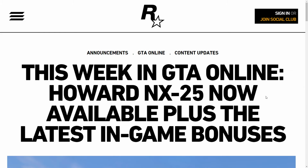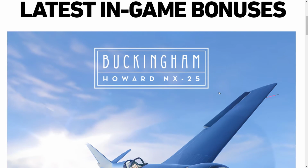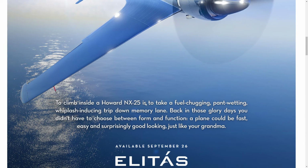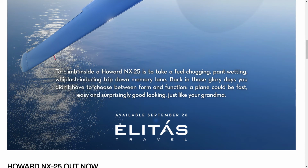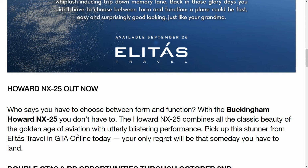Alright everyone, so here's Rockstar's Newswire, released for September 26th. This week in GTA Online, Howard NX-25, now available, plus the latest in-game bonuses. There it is, the Buckingham Howard NX-25. Sleek. Yeah, new stunt plane. To climb inside Howard NX-25 is to take a fuel-chugging, pant-wetting, whiplash-inducing trip down memory lane. Back in those glory days, you didn't have to choose between form and function. A plane could be fast, easy, and surprisingly good-looking, just like your grandma. Available September 26th. Latest drop. So Howard NX-25 out now. Who says you have to choose between form and function? With the Buckingham Howard NX-25, you don't have to. The Howard NX-25 combines all the classic beauty of the golden age of aviation with utterly blistering performance. Pick up the stunner from Elitist Travel in GTA Online today. Your only regret will be that someday you have to land.